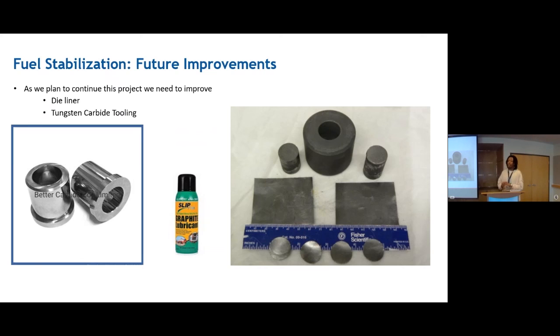And we also want to move away from graphite tooling to tungsten carbide tooling, as this will allow us to work with higher pressures as well as lower temperatures.